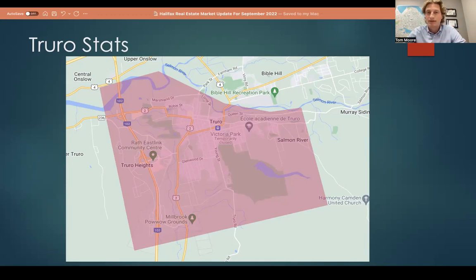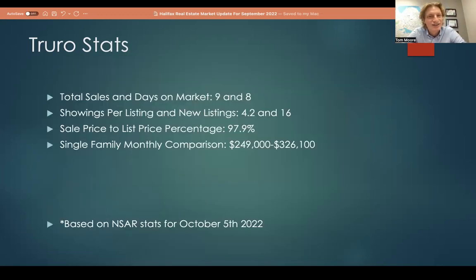Yeah, let's get into it. Total sales and days on market, 9 and 8. Showings per listing and new listings is 4.2 and 16. Sale price to list price percentage, 97.9%. Single family monthly comparison, 249,000 versus 326,000.